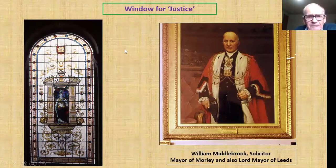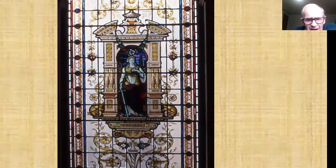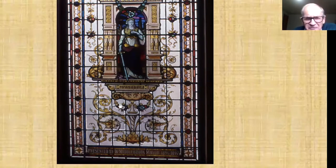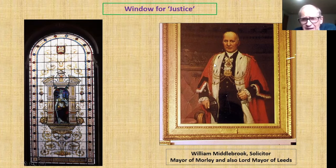This window here was presented by William Middlebrook, a solicitor. There are his initials, Justice, and you can see here that Justice is blind, which I had a little bit of difficulty in figuring that one out, but it's supposed to mean that Justice is even-handed, prepared to hear both sides of the story. And you can see that he was the mayor in 1896-97.